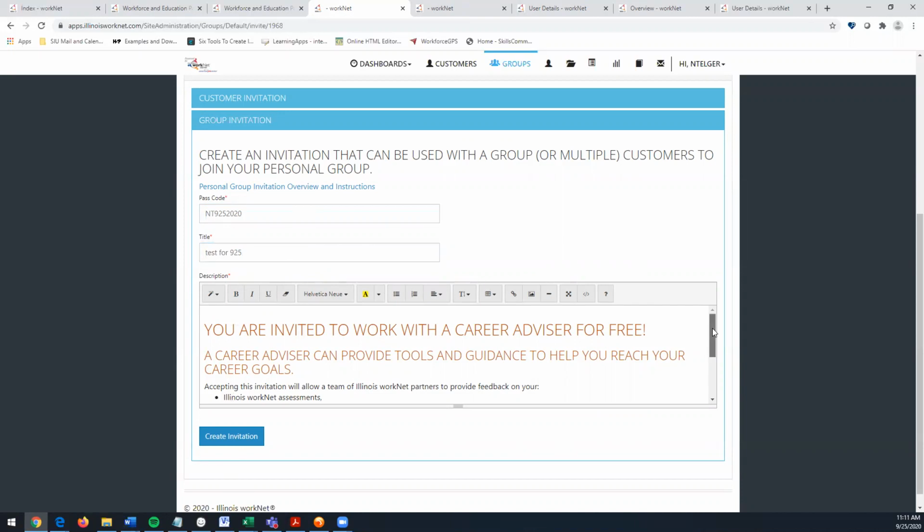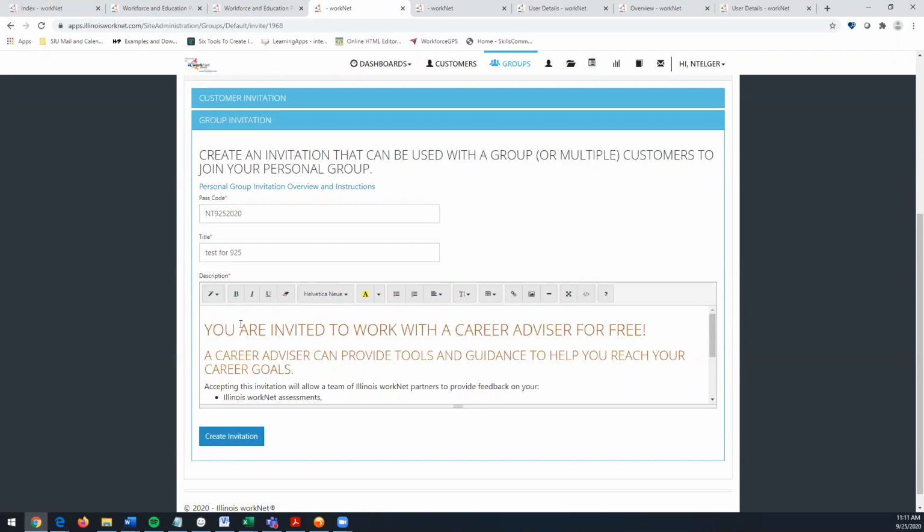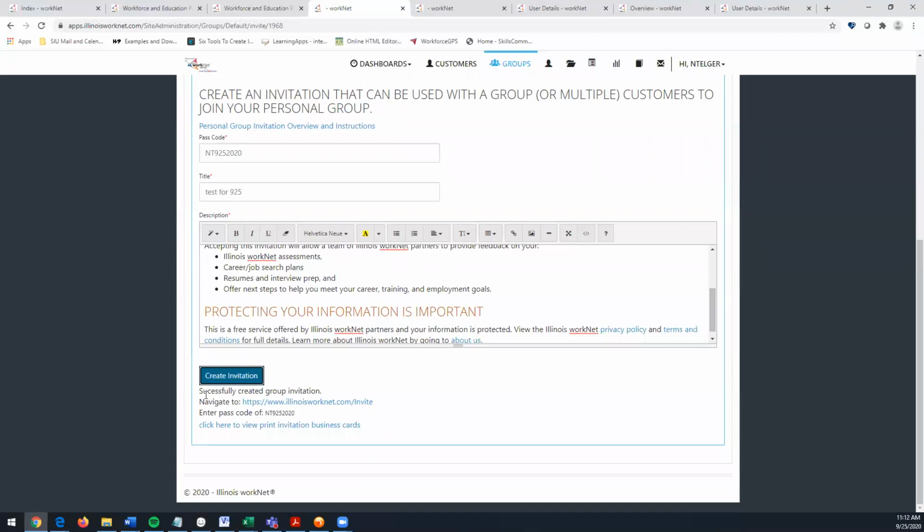You can also customize the message that is within this block. You can see we already have it pre-populated with "you're invited to work with a career advisor for free." We give them the high-level overview, tell them that protecting their information is important. So we give them the links to the privacy policy, terms and conditions, but you can also add additional information to that. When I click the button to create the invitation, you can see that it says successfully created group invitation, and we have this printed invitation.